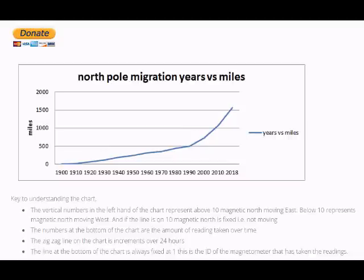And then from 1990 to, on this chart, only goes up to just about 2018, it's covered 1,000 miles. So in 30 years, it has covered twice the amount of distance than what it did from 1900s to 1990. So in 90 years, it covered 500 miles, and in the last 30 odd years, it has covered over 1,000.